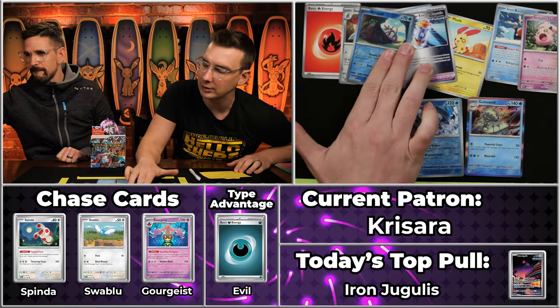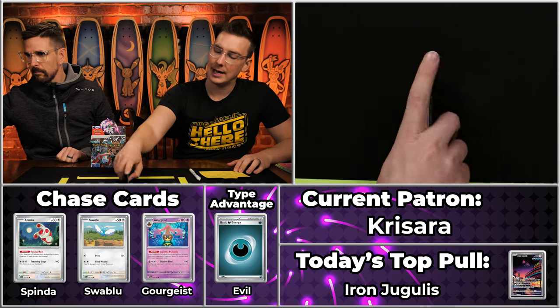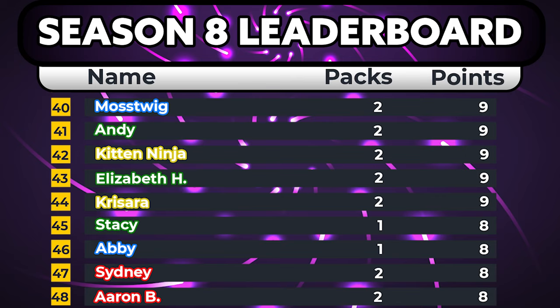The blade-handed Chrysara takes home 4 points on the day with the critical hit Wimpod. Not too bad. And scored with the Glycopod. So, got the whole evolution line in there. Get yourself a nice little playset.